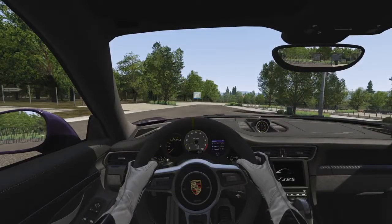But now we're going to go on to something somewhat completely different and the exact same at the same time. We're going into the 911R. Let's go.